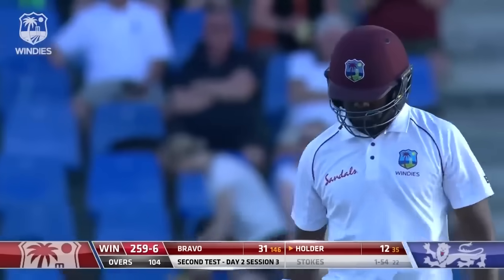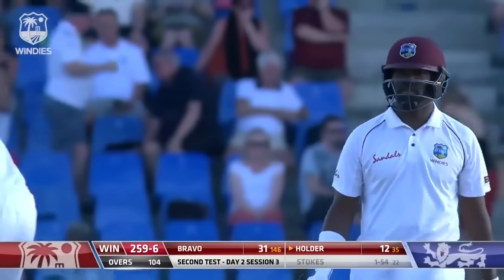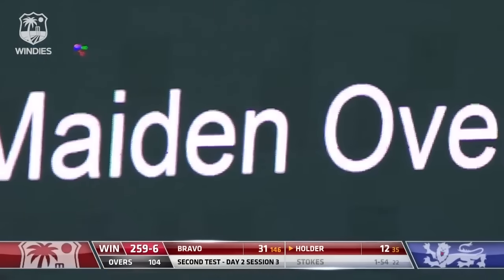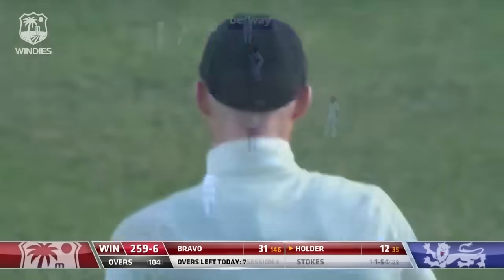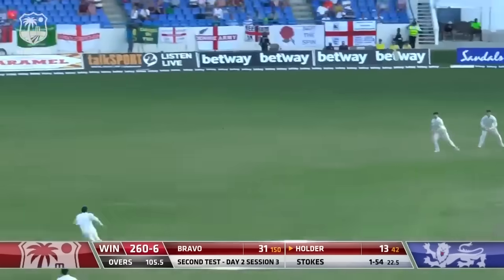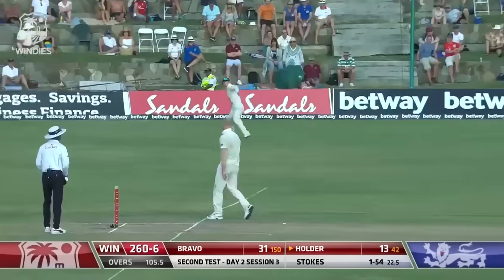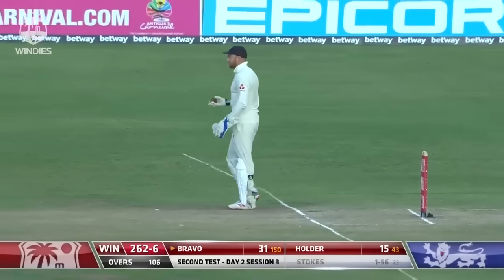End of the over, 259 for 6. Well, that is a wonderful effort from Stokes. His 22nd over, and he's steamed in there. An aggressive spell of bowling. In the air for a while, but past extra cover. Outfield is slow, and they only get a couple. 262 for 6.